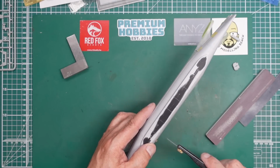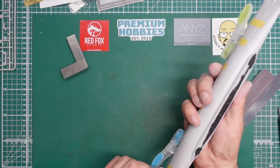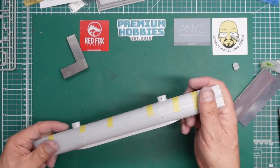So that's those cleaned out, and we'll see what they look like with some paint on them, and then if we need to go over them again, we will. So I'll get the rest of this done, and as I say, I'll come back and see you when the hull is basically seam free.